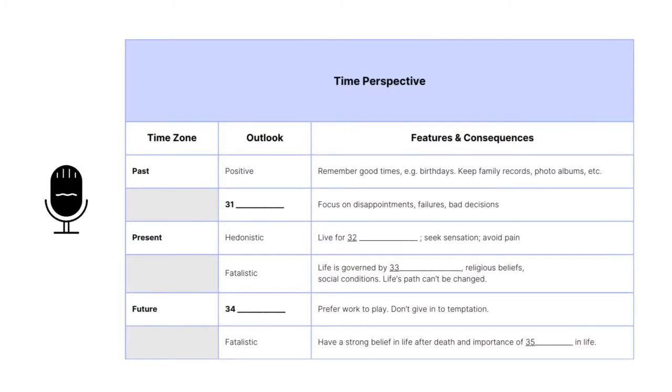Section 4. You will hear a talk on the topic of time perspectives. First, you have some time to look at questions 31 to 40. Listen carefully and answer questions 31 to 40.